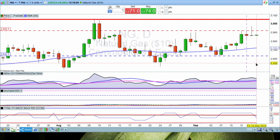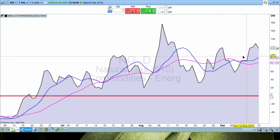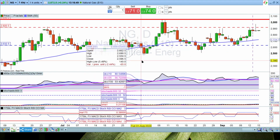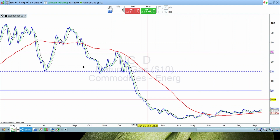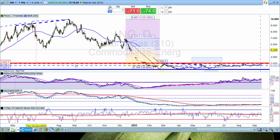I'll go to the hourly in a minute, but just on the daily first off, you can see the CCI is still breaking to the upside. Still making movements to the upside past the midpoint, so still in a slightly bullish momentum. The Stochastic likewise is still in the oversold territory, but starting to turn up ever so slightly and breaking above its moving average, but nothing too significant to warrant getting too excited about.